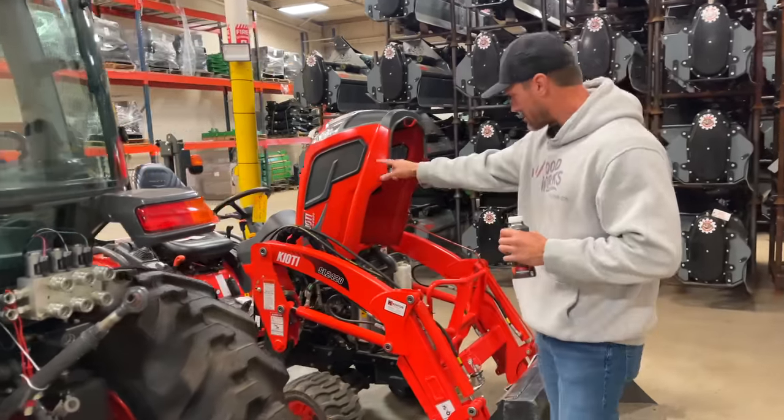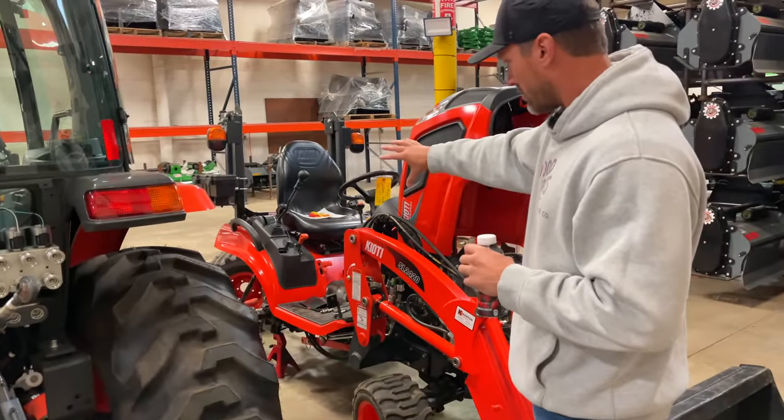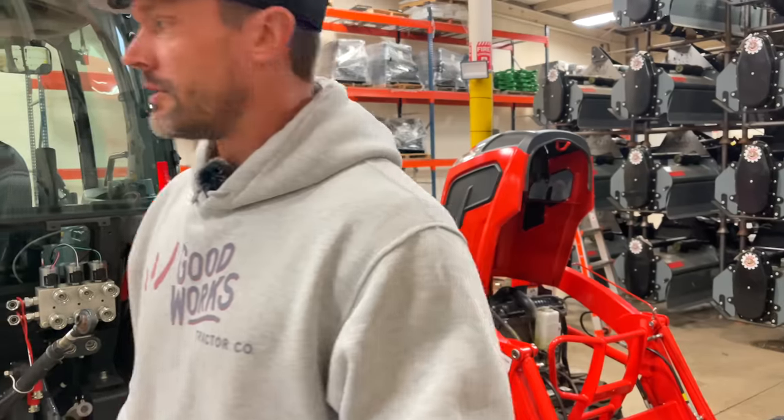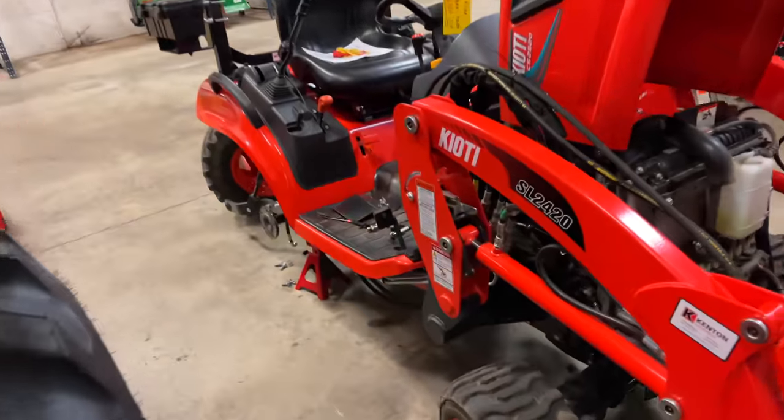We're putting a third function kit on this Coyote as well. Just got this all laid out and ready to go. Coyote kits are one of the easiest kits to install. The Coyote dealers love doing it. So I think we've got everything shown in here.